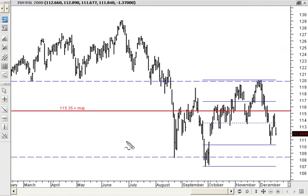Just generally, another kind of long-term problem for the market is the fact that the S&P chart, the large caps, is looking much healthier than the small caps. This is the Russell 2000. We've been watching this level here, the major point of control at 115.35, as resistance this week. If you look at the pre-open each day, we didn't challenge that level.